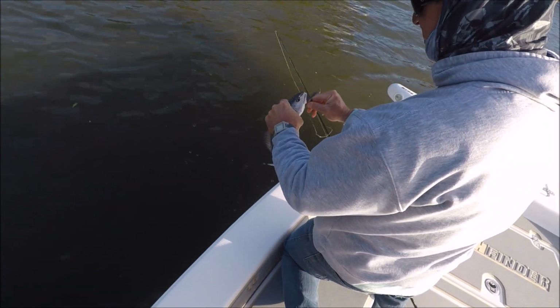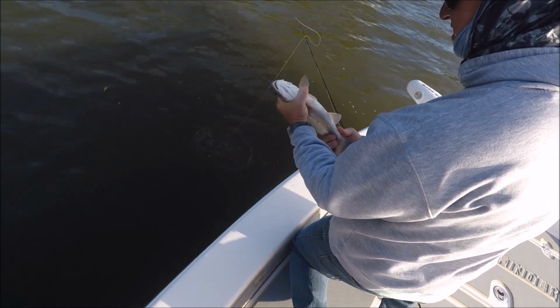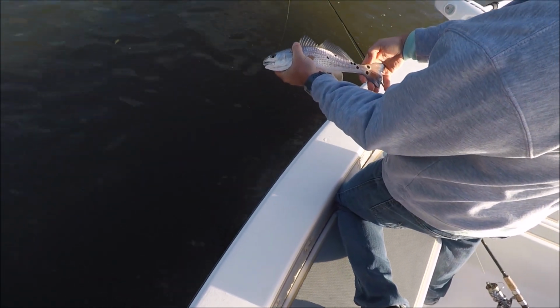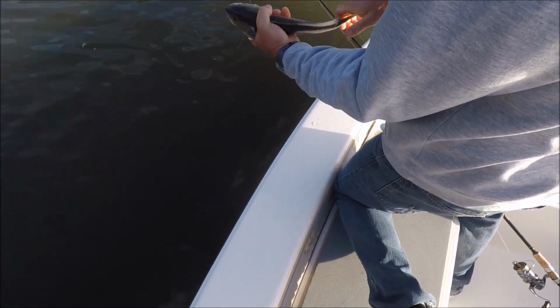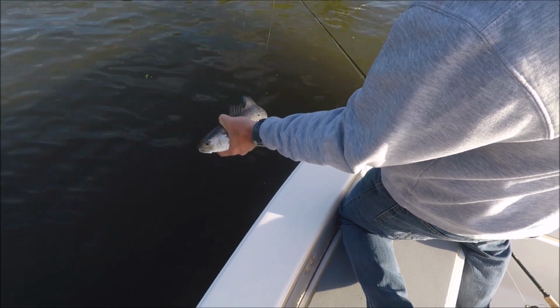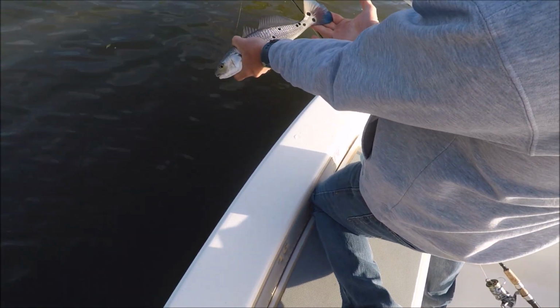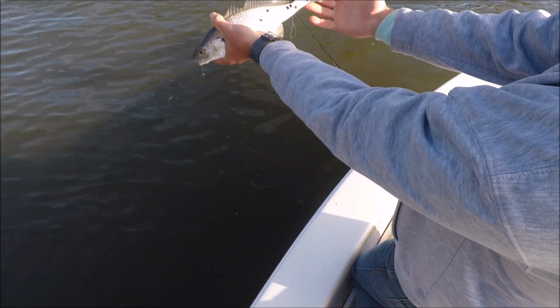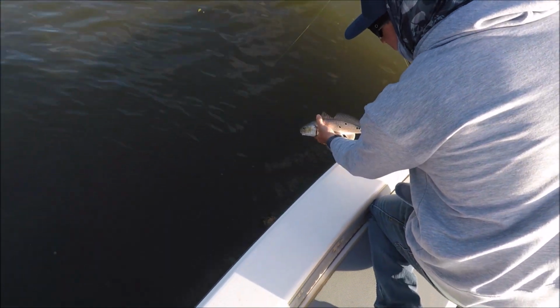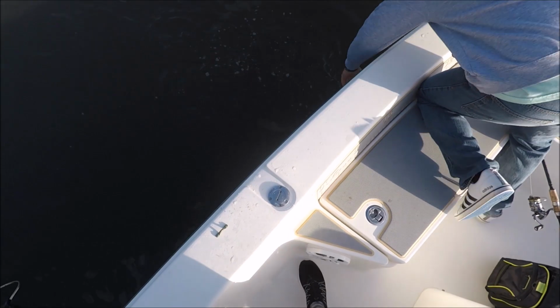Again, the gulp shrimp, man. Let me see. Wow, beautiful spots, man. One, two, three, four, five, six, seven spots, guys. Eight, nine, 10, 11, 12. 12 spots. Wow. Look at the blue tail. Look at that. Look at the blue. Beautiful, man. Oh, yeah, beautiful redfish. Yep. 12 spots redfish. Wow.